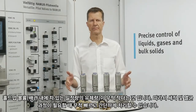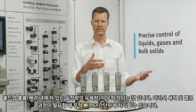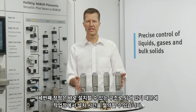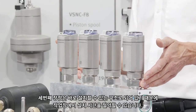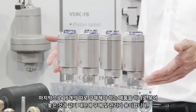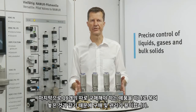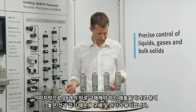Second, the hold-up volume, the volume of media within the block, is very small. So for every cleaning or sterilization procedure, this makes it very quick to sterilize and clean this block. A third point is, this block comes ready assembled to your workshop, so you do not need to have any assembly time in your workshop. And last, instead of handling 18 different parts, purchasing, putting on stock, getting from stock, we deliver this with 1 article number to you, so you don't have to do any specific things in the buying center.